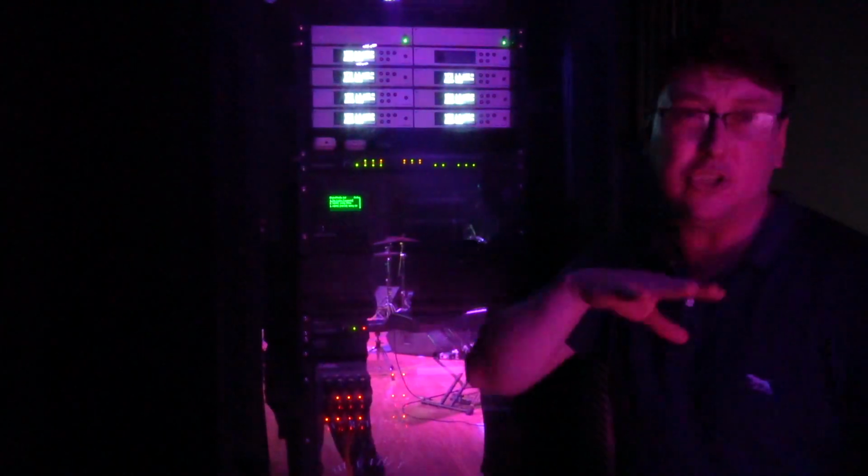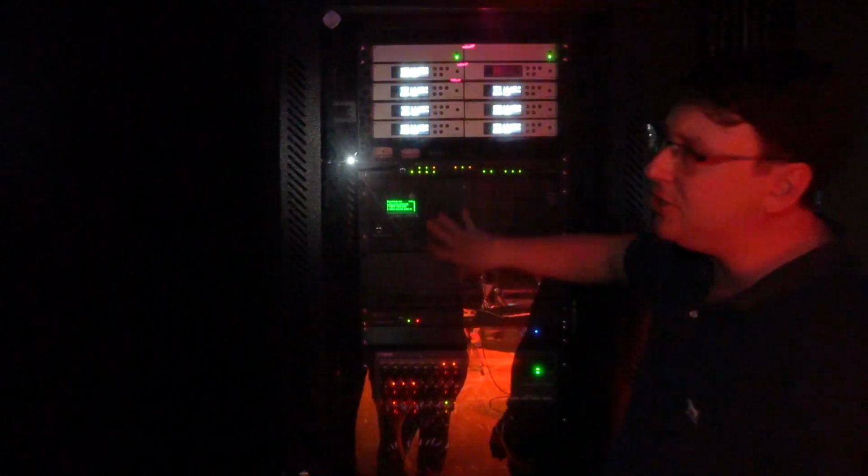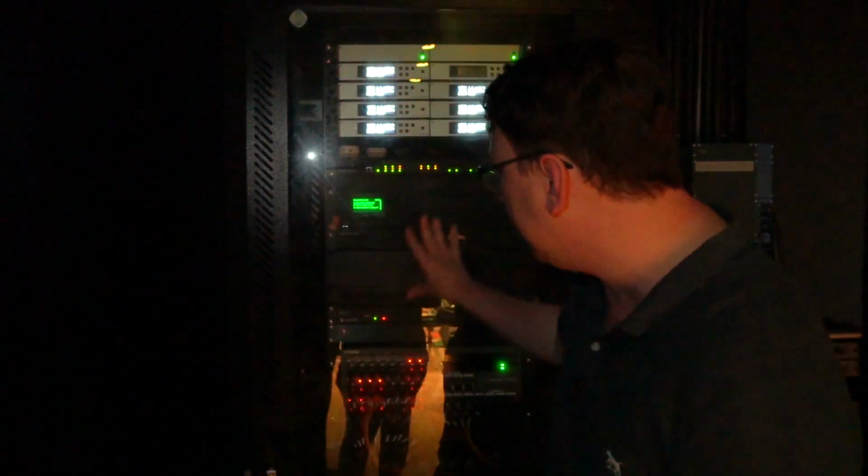So we run mostly Sennheiser gear. Oh, nice, we got a little light at the background. We've got mostly Sennheiser gear here for our wireless units. So we're rocking Sennheiser at the top. We use Crestron automation in the hall here for all of our sound system manipulation and touch panels and things like that. So that's all this stuff here.